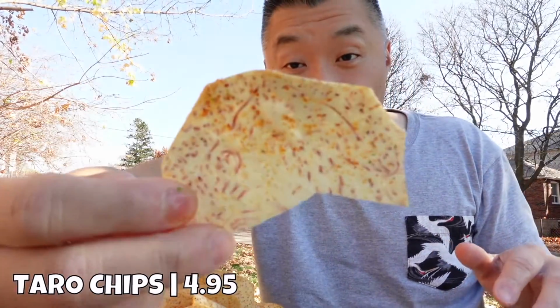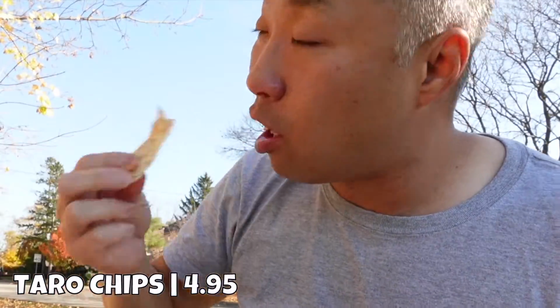Speaking of crisp, they get taro chips as well. French fries are awesome, but sometimes you do want a bit of a change of pace as a side to go with your comfort food eats, right? And these taro chips and their signature seasoning blend, crunch, great flavor, a lot of bang with that seasoning.